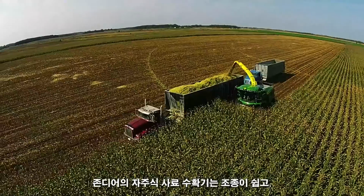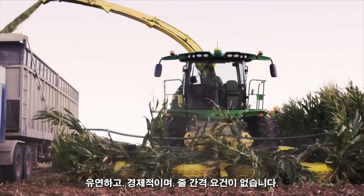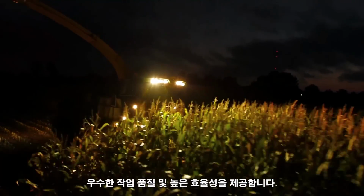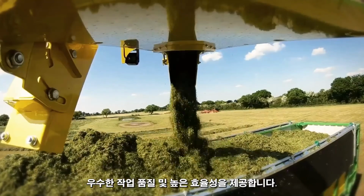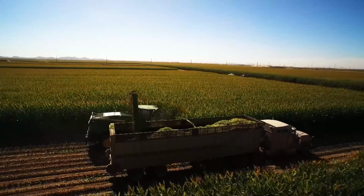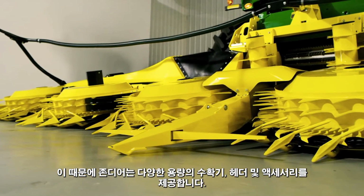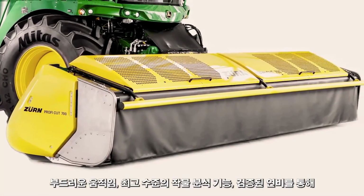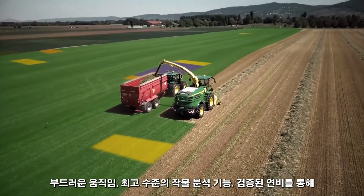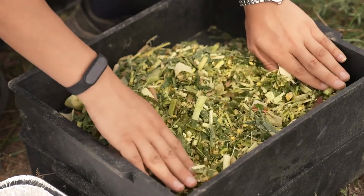John Deere's self-propelled silage harvesters are maneuverable, flexible, economical, and have no line spacing requirement. They offer great operator visibility and working lights, along with good working quality and high efficiency. Every forage harvester has its own unique working environment. That's why we offer a wide choice of different capacity harvesters, headers, and accessories. With its soft footprint, top-of-the-line crop analysis capabilities, and proven fuel economy, higher quality silage can be produced more efficiently.